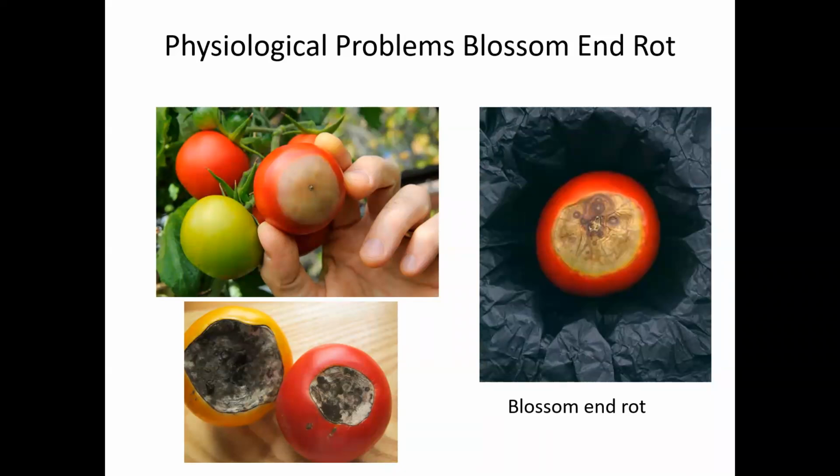Peppers can also get blossom end rot. Just try your best to maintain an even watering schedule and calcium. I don't know, most of our soils aren't deficient in calcium, but some people will add a little bit of gypsum. So that's about all I can say on that.